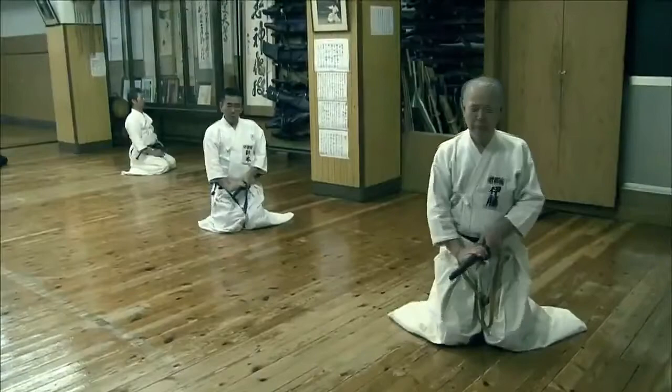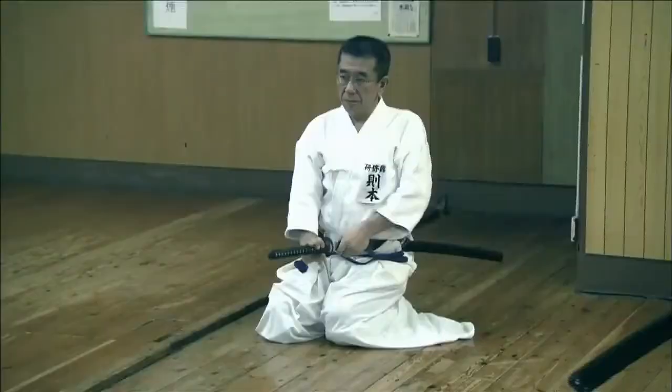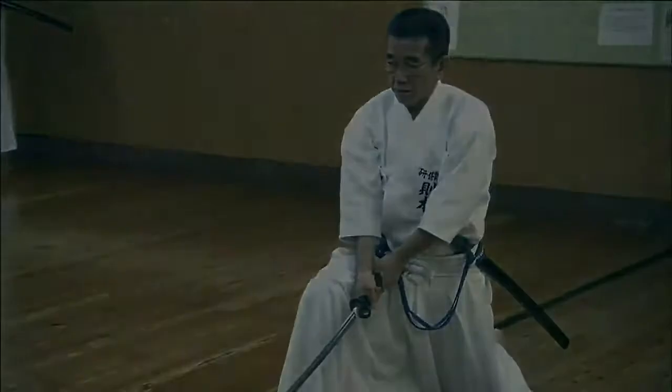Iaido includes many stylized forms, or kata. Each requires years of practice to master. This kata is called ukenagashi.